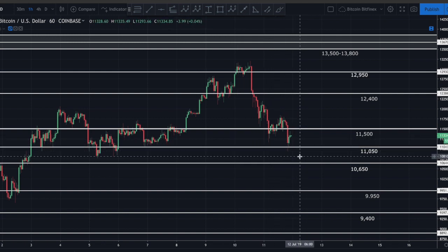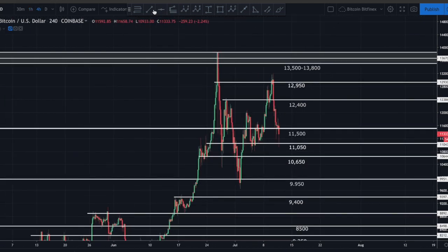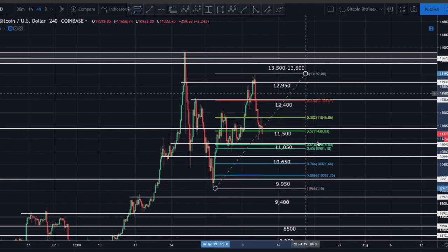Of course, we knew this was going to be a decent area. Not only was it a clear visual support, but if we zoom back here to the 4-hour and pull our fib, swing low, swing high, we can see that we had that 618 literally sitting right on top of there, guys. So we knew this was going to be a decent bounce. It was just a matter of how high.